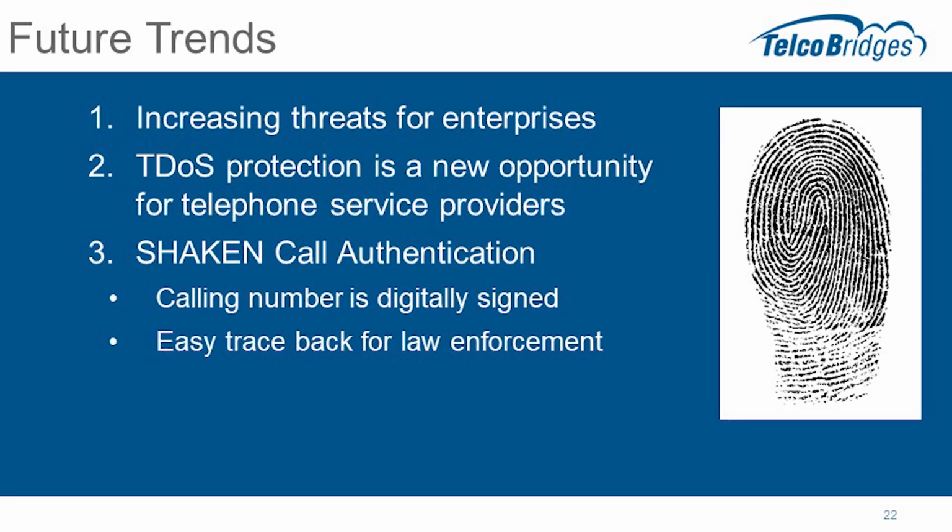I was going to talk about some future trends, and that's okay. Before we get to the case study, let me just talk about a couple of future trends. So first of all, as you pointed out earlier, the threats for enterprises are increasing. We didn't come across this 3 years ago. And I know with TDOS, you talked about an attack on a 911 center a few years ago, and it's always been around, but what's important is it's accelerating for enterprises. That's the threat that we see.